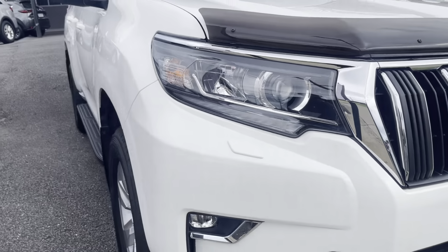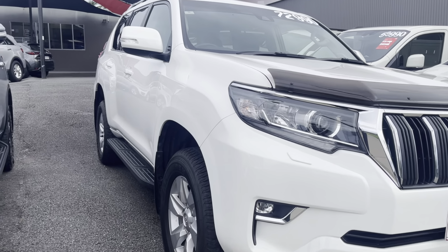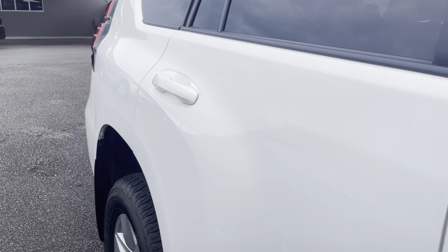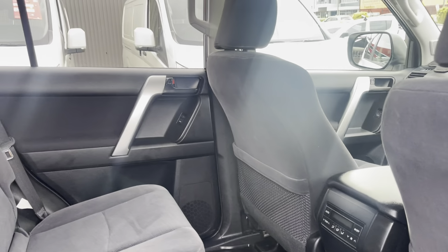Right, so it actually is in really good condition. As you can see, it's been looked after really well. Like I say, it's a one owner, full books, full service history, but I'll go through that with you. Having a look at the trim here, Ross, just down the kick panel, up onto the back seat.